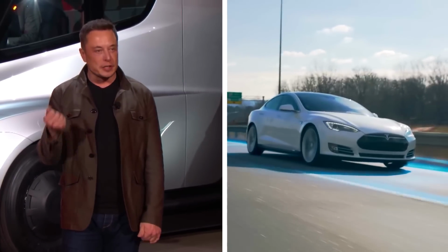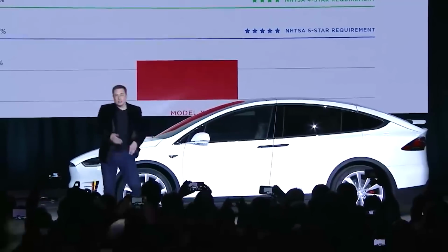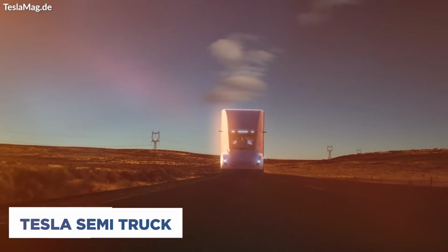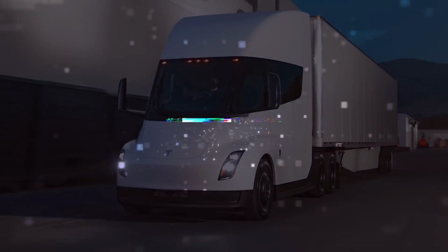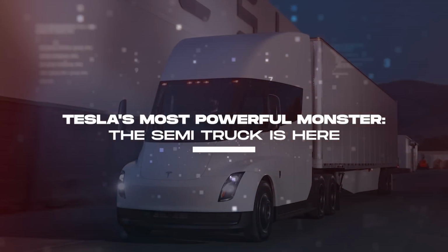Elon Musk's Tesla has proven it can make excellent battery-powered cars. With many awards and lots of sales, the fact has been proven over and over. However, with the Tesla semi-truck here, has Tesla made a great electric truck? In this video, we find out because Tesla's most powerful monster, the semi-truck, is here.